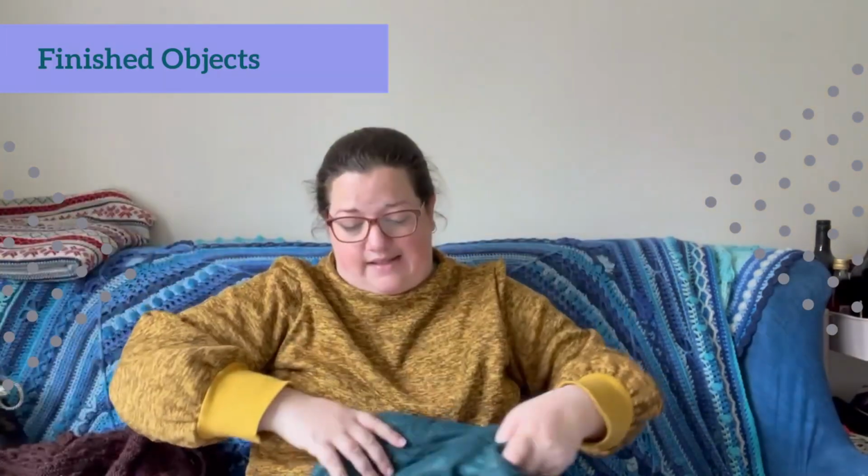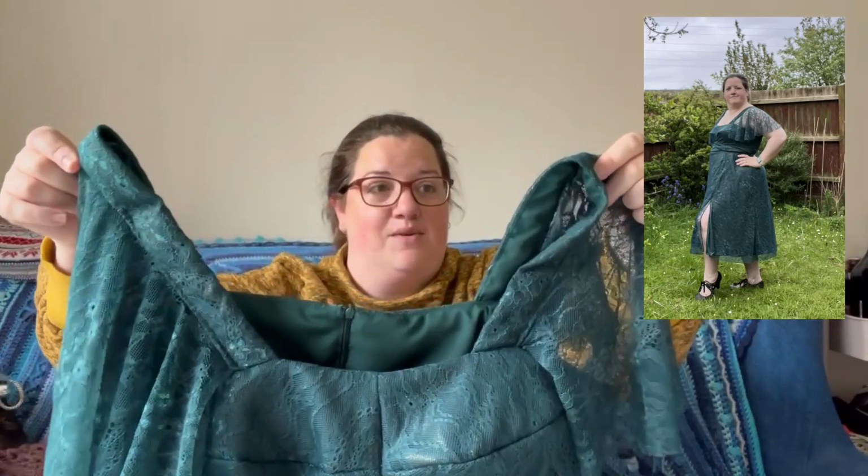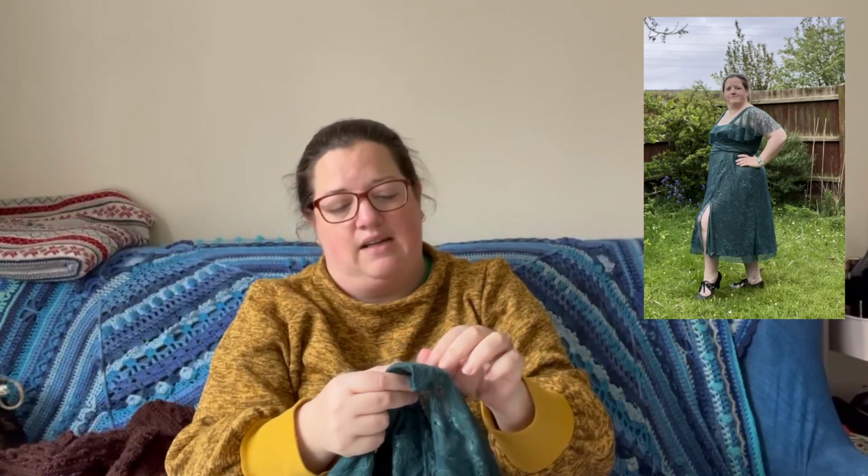This dress, I will put a picture up of me wearing it. Not that I've tried it on yet since I finished it yesterday, so hopefully I haven't messed up too much. I've still got a few loose threads on it here and there, so that needs sorting out. It doesn't look like much when I hold it up here, but hopefully the photo will give you a better sense of what it's like. So yeah, bar the trimming of loose threads, we're done.